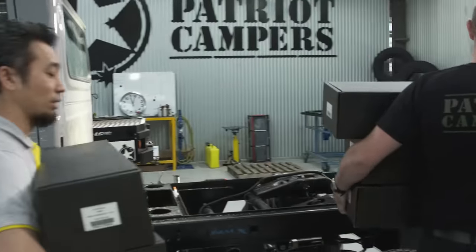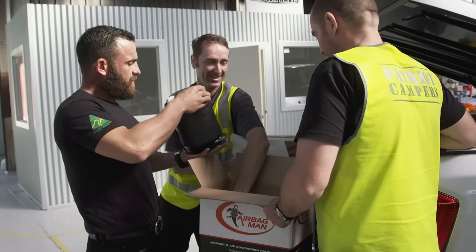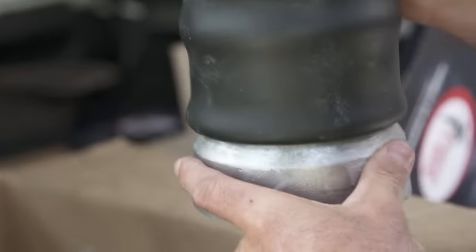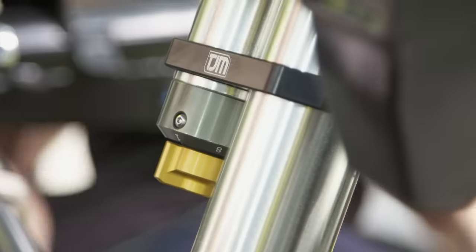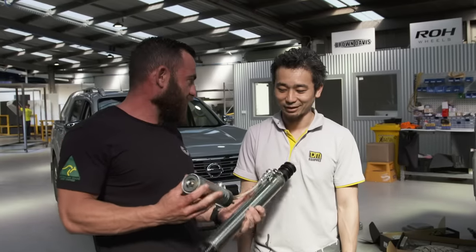The entire suspension system on this build is a complete one-off. This has been one of the biggest parts of R&D that we're going to have to put into this after the truck's finished. We've teamed up with Airbag Man for a full airbag suspension system, completely programmable. Coupled to that, we've got TJM Custom Shocks. This is a product they've been working on to release into the Australian market, and we're going to be the guinea pigs. This is the new mega top secret project from TJM.